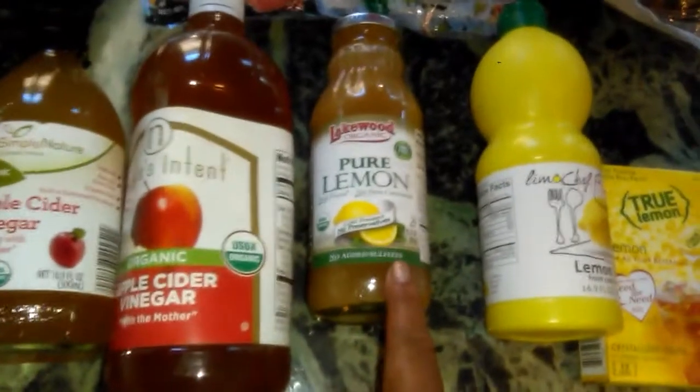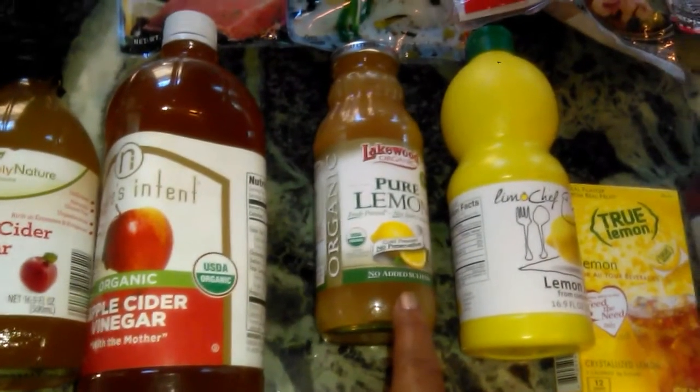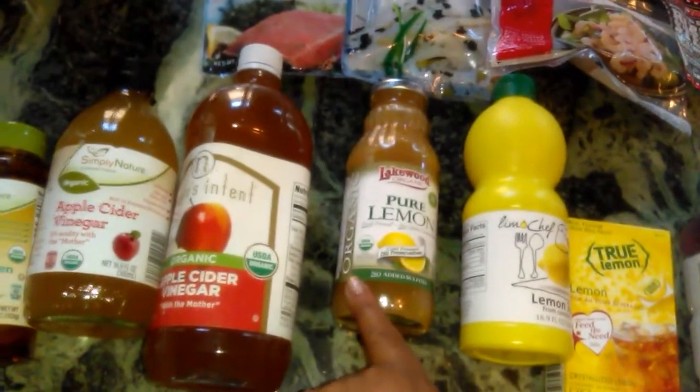Another thing I got at the grocery store. This is pure lemon, cold pressed, no preservatives, organic, that I put in my drinks in the morning to alkaline my water. If you use a test strip, the water won't come out alkaline. It'll come out acidic. But once it goes through the body, it transpires into alkalinity.